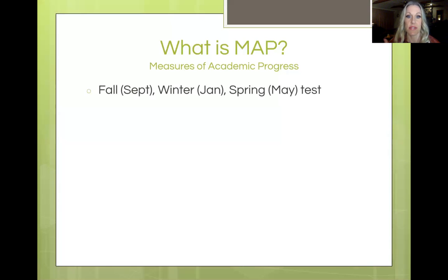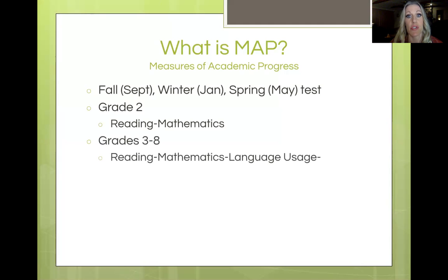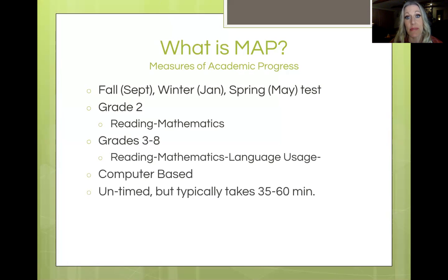So what is it? It's a test that's administered in the fall and the spring, and you have the option of giving the test in the winter. Our second graders take the reading test and the mathematics test, and then our third through eighth graders take reading, math, and language usage. It's completely computer-based. It is an untimed test, so students have as many minutes as they need. Some kids take it over multiple days. Typically, it takes students 30 to 60 minutes per test, but some students do need 2 hours, and we usually break that up over a couple of days.